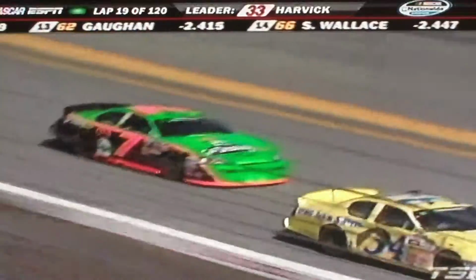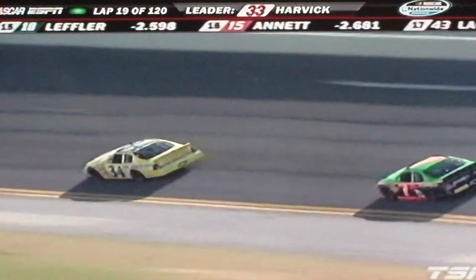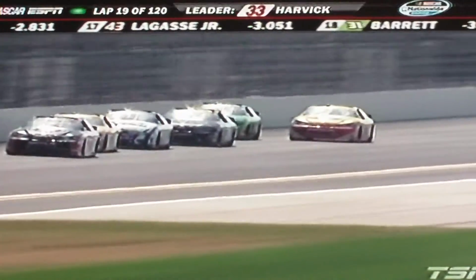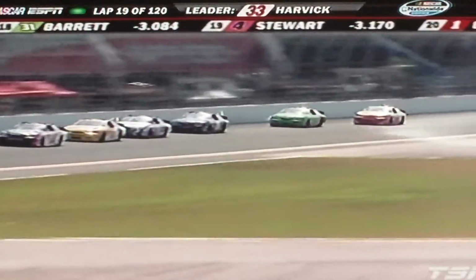And we mentioned the fact that Danica was going to go where the comfort level was. Well, she has dropped back. She's 33rd right now. That's Tony Raines right in front of her. What you got to be careful of right here is not to lose the draft of this big pack in front of her. That's what you hear the crew chief there saying. Just stick with that car in front of you and try to catch that group.